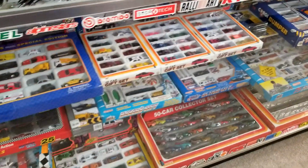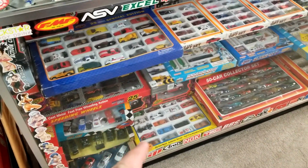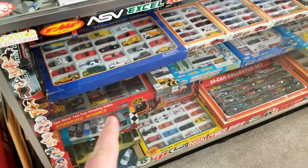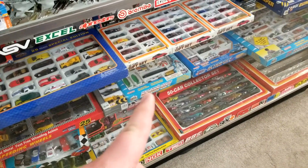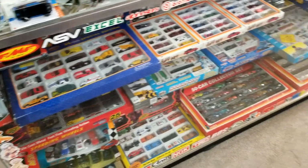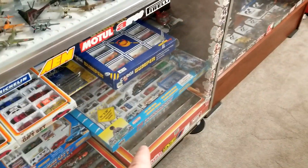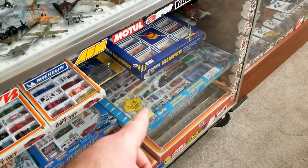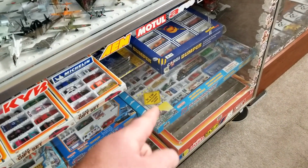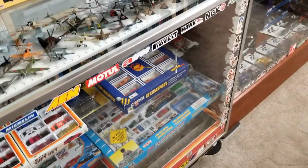Looking down at this display case, this is going to have all the cool oddball stuff in it. You got Road Champs, you got Road Tough, you got some old school Yat Ming, Maisto, Real Toy, Zee Toys, more Maisto. Love this stuff. I love these sets that used to be at Toys R Us, you know, the 25, 50, 75, 100 piece sets. I really, really like those sets a lot. You can't find those anymore, but they're pretty cool.